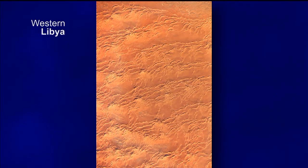It's not the typical wave-like dune pattern. It's from winds that come from various directions, different times of the year. This type of area is important to us because one of our areas of interest is water security. This is a very arid area, and water is a very valuable commodity there.